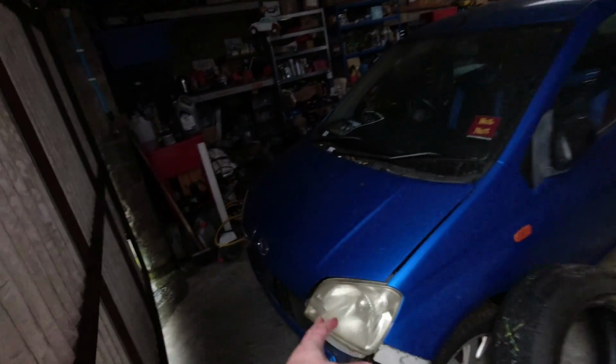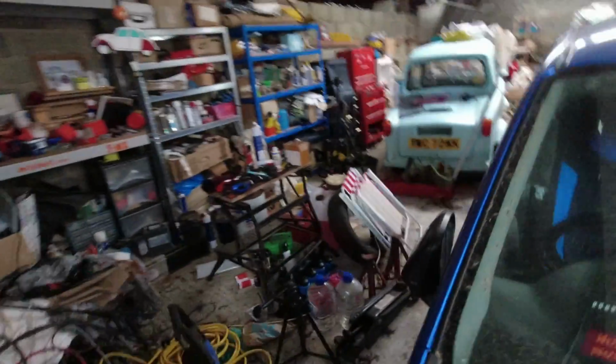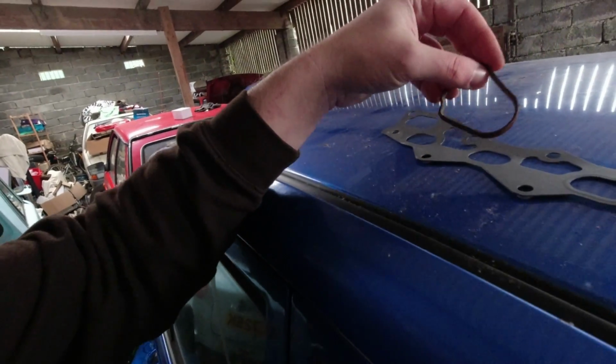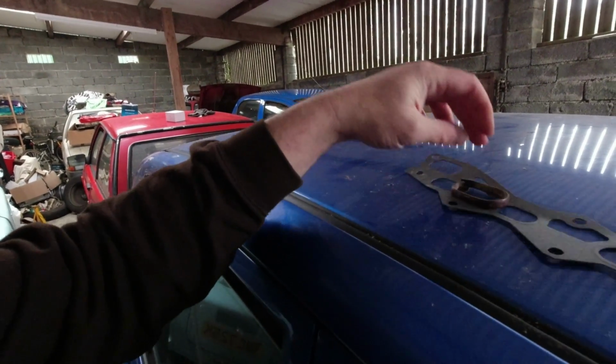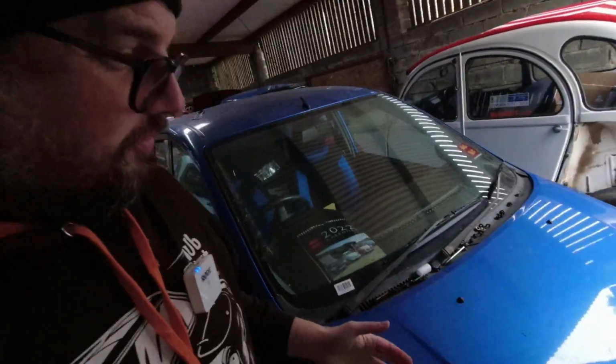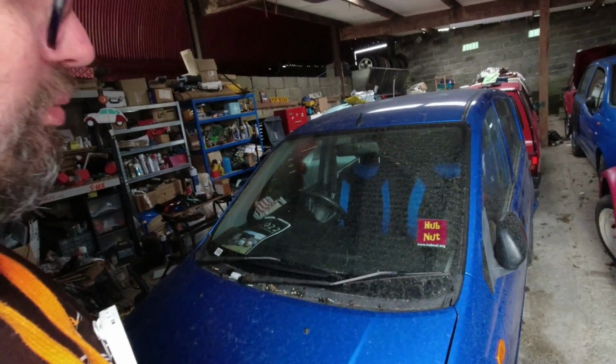Daihatsu, we're stymied at the moment. I would like to get it up and running again, even in the short term, but this coolant gasket has ripped. I have no idea how long it's going to take us to get another one of those. This is kind of the downside of owning rare cars. I love rare cars, but then the parts become an absolute pain.